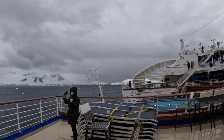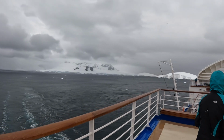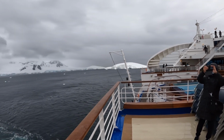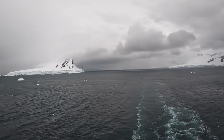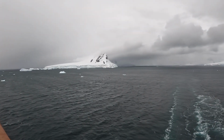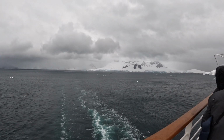Guys, we are leaving the Paradise Island or Paradise Bay. Still, Jarlas Strait, we go to Newmyer's Channel. As you can hear, the wind is getting stronger and the water is not as calm as when we were in the bay.